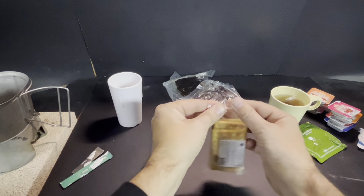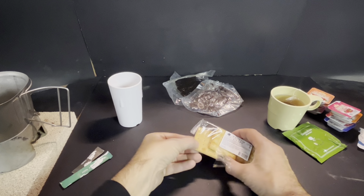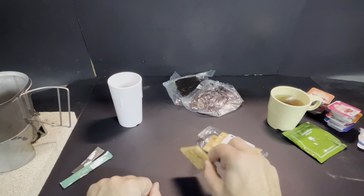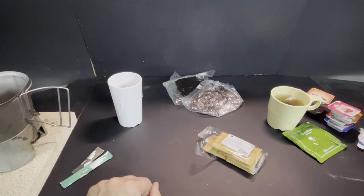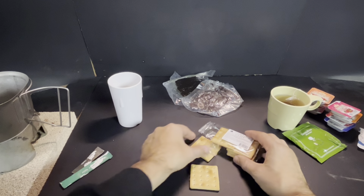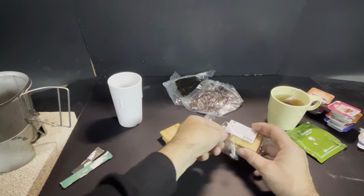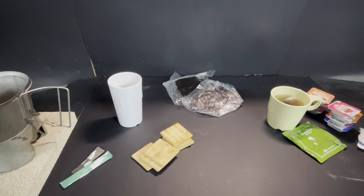Getting these open. Pull one out. There's a nice baked scent to it. She's pretty hard, but we will actually pull all six out because we're going to get busy with everything.